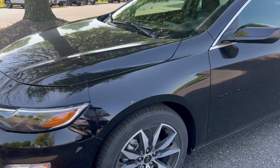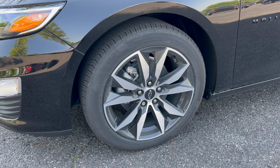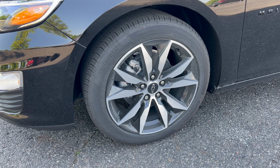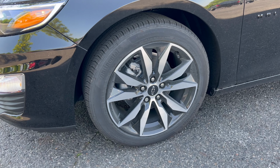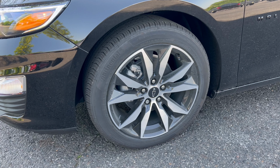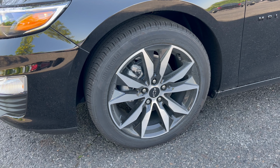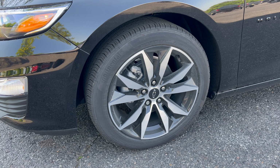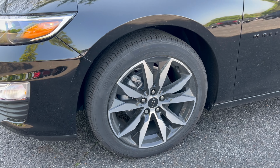As we move on to our wheel and tire setup, what are we looking at here? We're looking at an 18-inch machined aluminum alloy wheel, Chevy bow tie on the center cap, standard brake and rotor package. Now these 18-inch wheels are wrapped in Continental ProContact all-season tires, 245 on the width, a 45 series sidewall, 18s all four corners, front wheel drive.